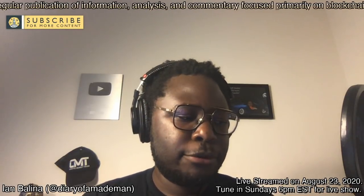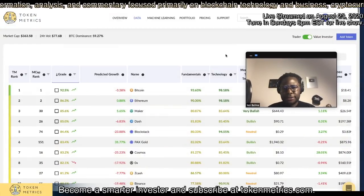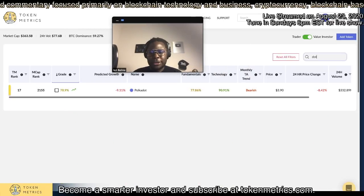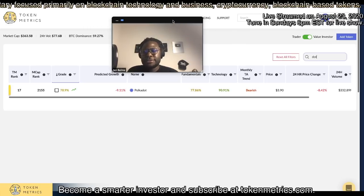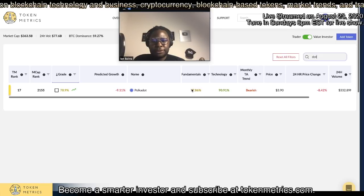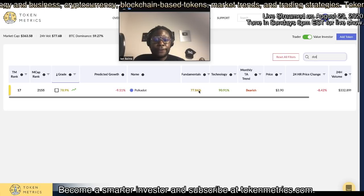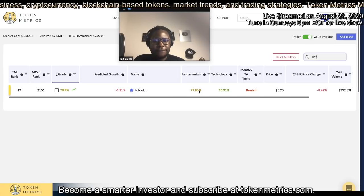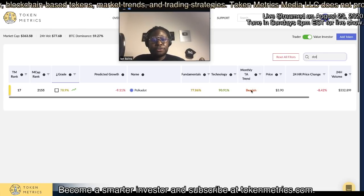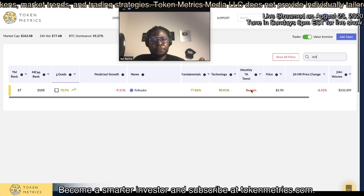So just to pull up Token Metrics here. Right now we're looking at value investor ratings. I do want to pull up DOT just to show you where we stand with it. Right now it ranks 17th on the Token Metrics rank. Fundamentals are pretty good, 78%. Technology, very, very good, 90%. Right now the TA is kind of bearish. I think that's because of all the hype and everything. But once the TA turns very, very bullish, this is a great coin to have long term.